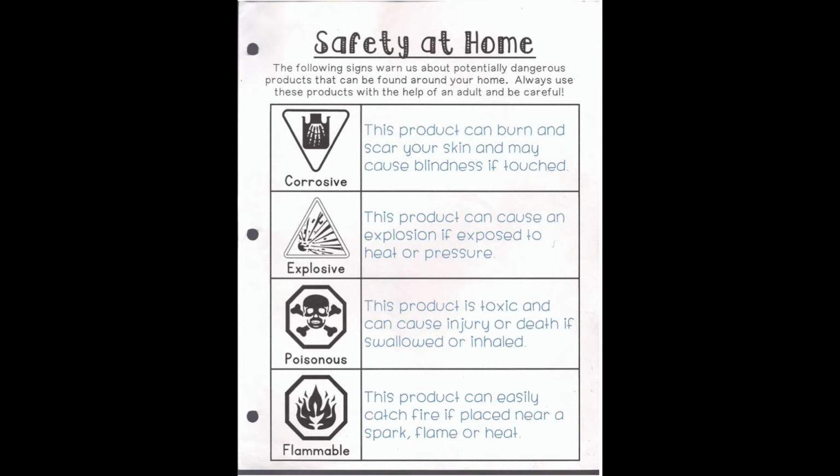So this is really important that if you're ever to use a product, number one, you ask a parent or an adult, whoever you are with. Number two, do not touch it until you ask and get permission. And number three, make sure you are aware of what safety you need to take at home. Alrighty, this is super important to make sure that you all stay safe and healthy and unharmed.